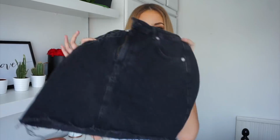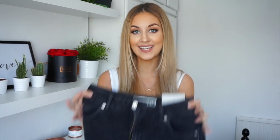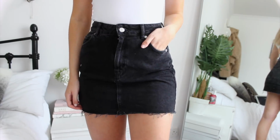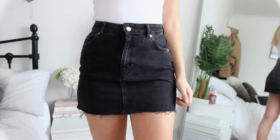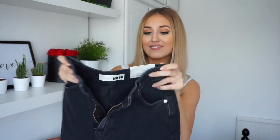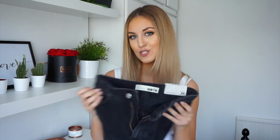And then the other thing I got from Topshop is a black denim skirt. I love the way this fits because it's not tight at all. However, it's just a little bit too short for me, unfortunately. I wish these came out in the tall style. They do them in petite, but not in the tall. So I'm hoping they might come out in the tall, because I'll definitely pick one up. It's really nice. It was £29. It's in a faded black, and it's distressed at the bottom. I'll try it on for you guys anyway, so you can see what it looks like. But it's just a little bit too short for me.